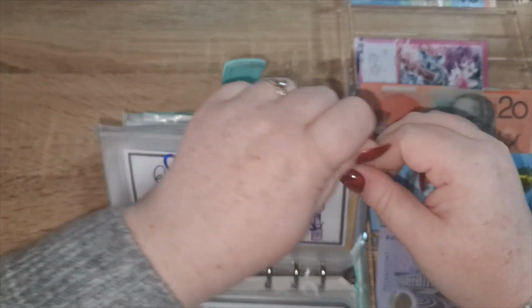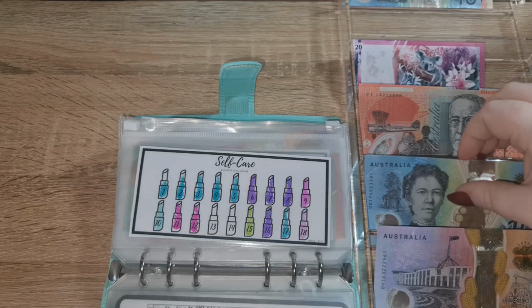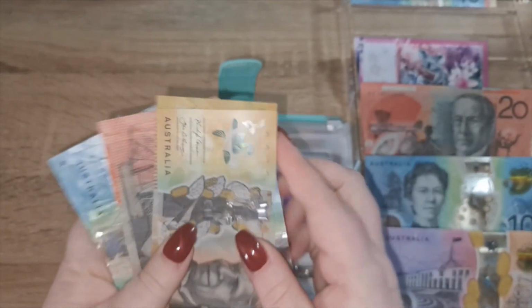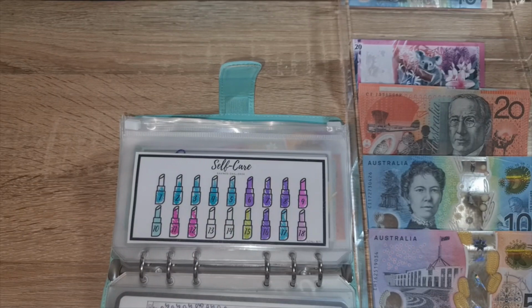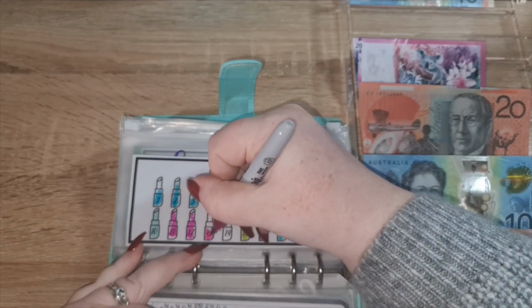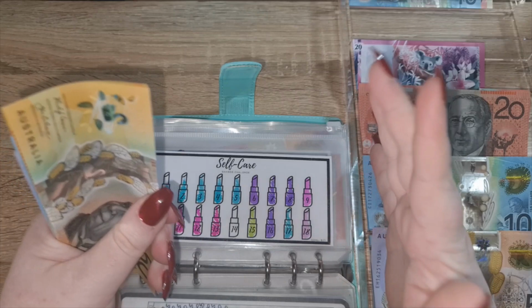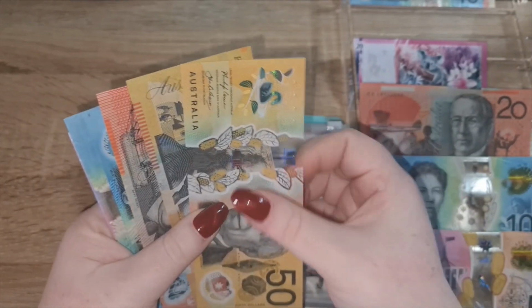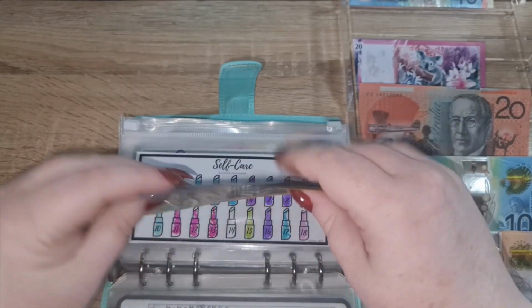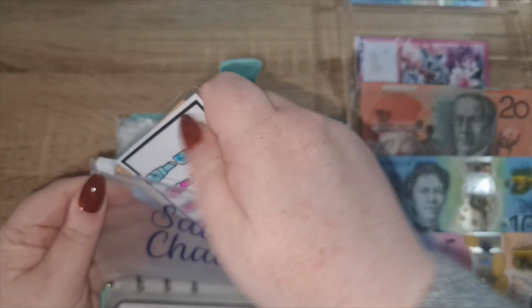Okay, saving challenge. This is the one that I'm nearly finished. I can't wait. This is going to be split evenly between me and my husband. And we'll probably do something special. I think my husband's saving up for one of the new video games that's coming out at the end of the year, so his will probably go towards that. He pays for the whole package, and I think it's usually $160, but that's like VIP, that's everything. But that's his thing. So 50, 100, 120, 130, 140, 150, 160, 170, 185. So nearly there. Next cash stuffing will be it.